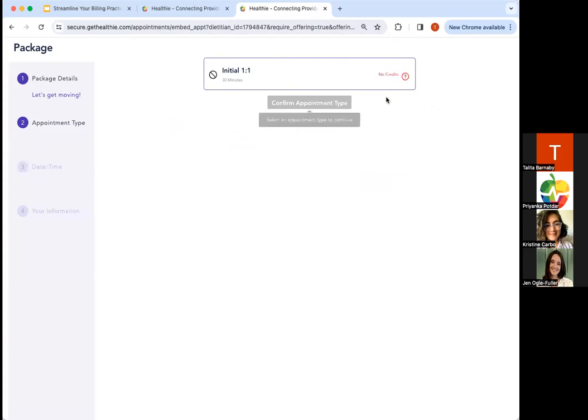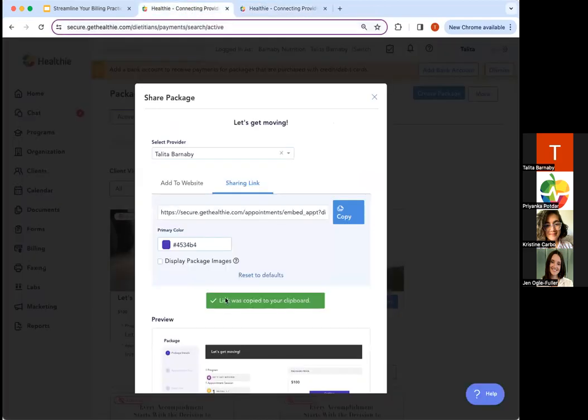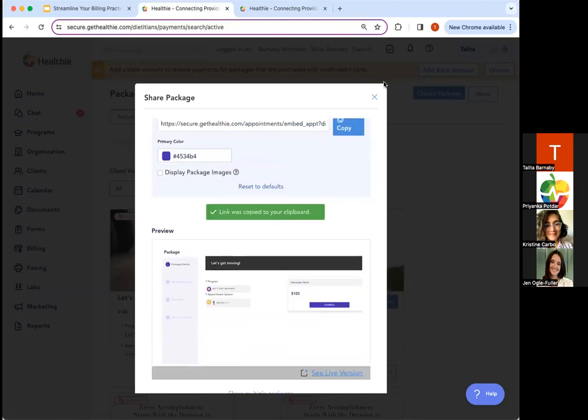It's just because some of my settings are turned off that it's blocking me from doing this. And also because I am logged in as a provider, it's not going to let me behave as a client in the system. So if you do have a test client that you're using on the platform, I definitely suggest testing it out in incognito mode or using a different browser. Maybe you can use Safari and Chrome to test it out, to behave both as a client and as a provider. But right here, that's where we are able to put our service.